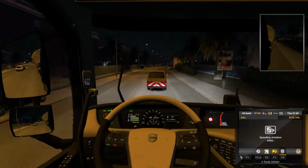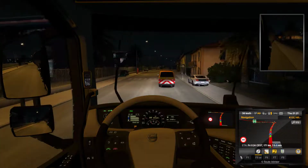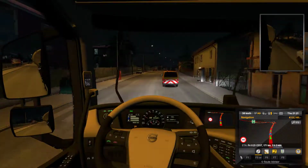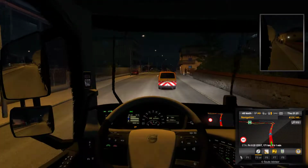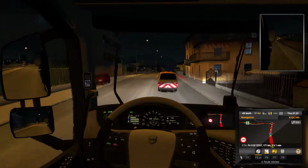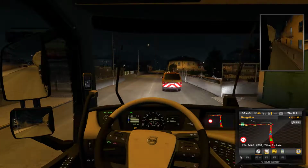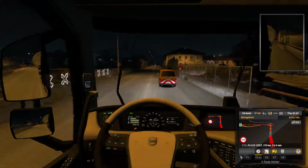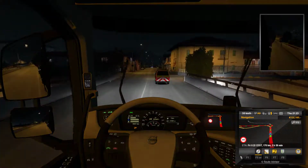Really? I just got tagged for speeding with 40 tons of stuff behind me. Because I was doing like 5K over.